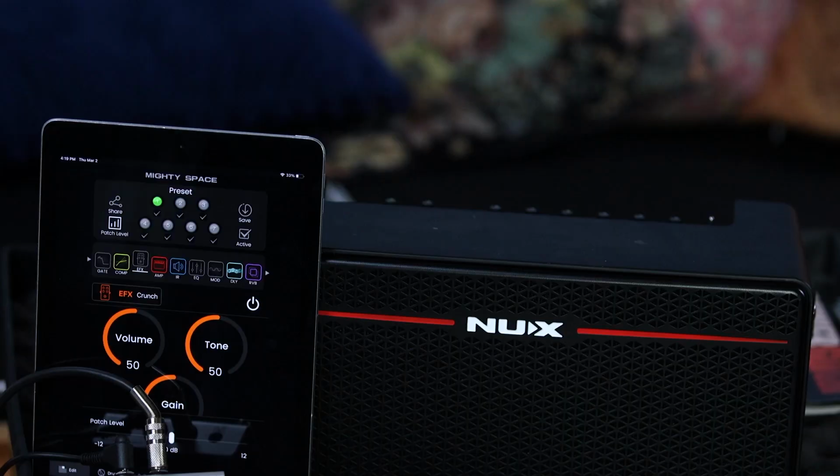So that's the NUX Mighty Space. That's an amazing bit of gear for $450.